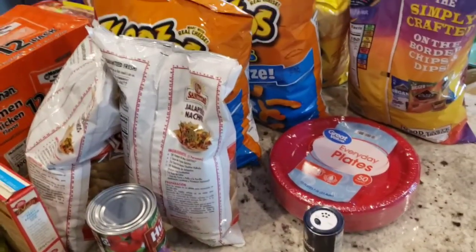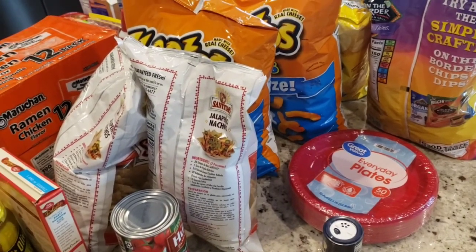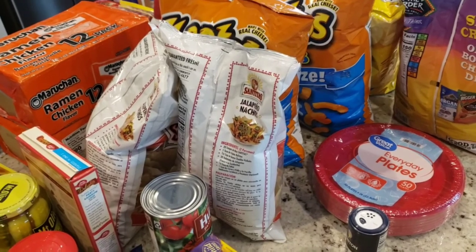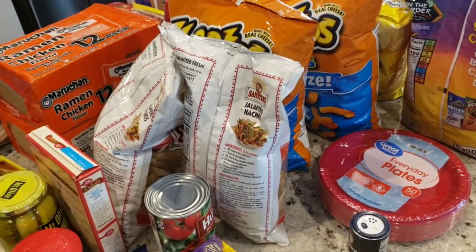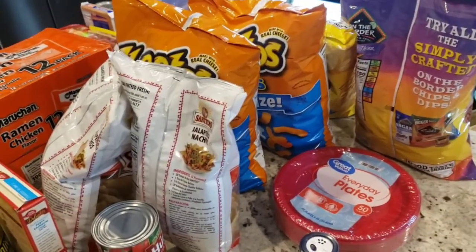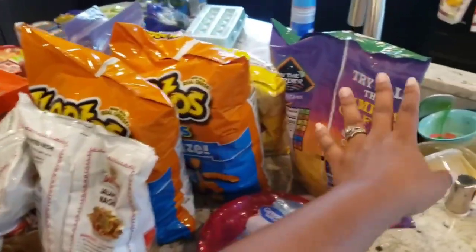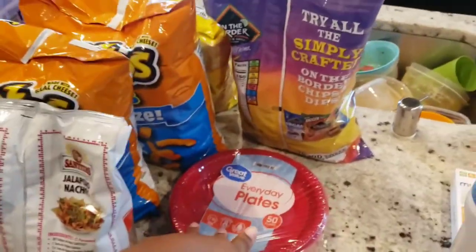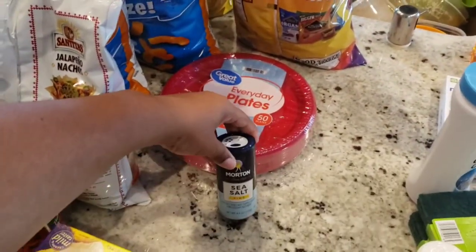Lots of chips because we go through them kind of quickly, especially when I make chili dogs or nachos of any kind. I was just trying to get 2 of them, but they normally don't have one, so I get the other. But they end up having both. So I got 3 bags of tortilla chips. These are plain Lay's. 2 bags of Cheetos, paper plates. We have family over here. Sea salt for my husband.